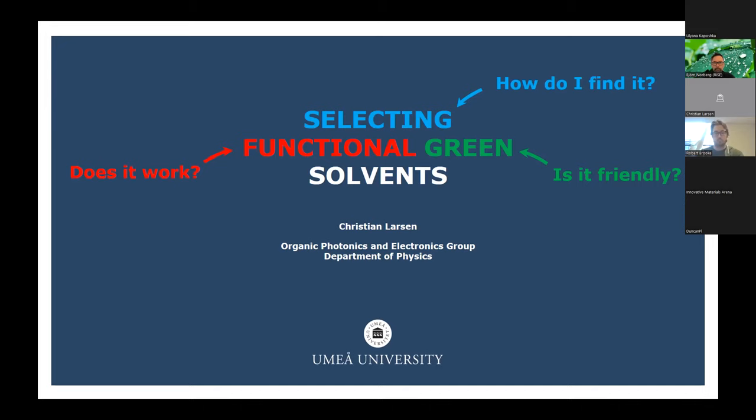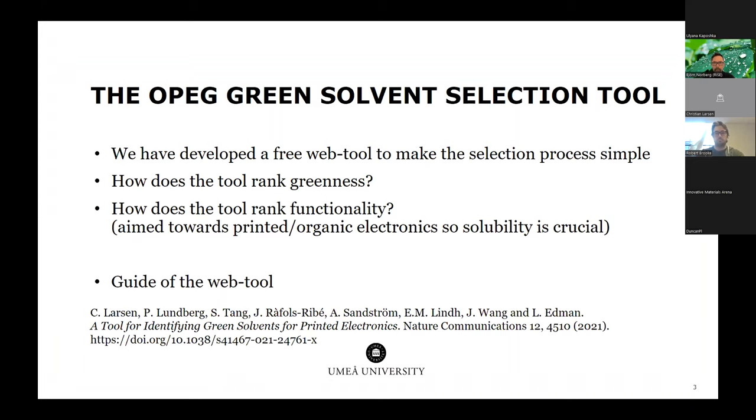So ideally, we want to use the most friendly option that's available. The tricky part is finding which one that is. This is something that I realized myself as well. So in this talk, I'm going to show you how we solve this problem. We made a tool basically that helps you do this. And from our perspective, from the printed electronics field, we have defined functionality in a certain way. So I will go through this.